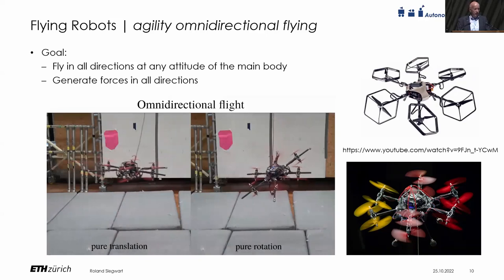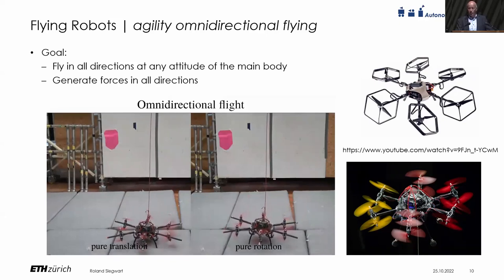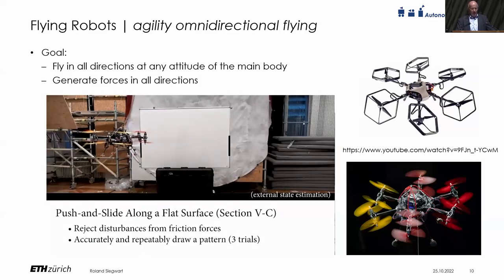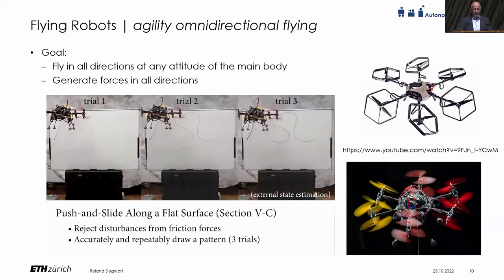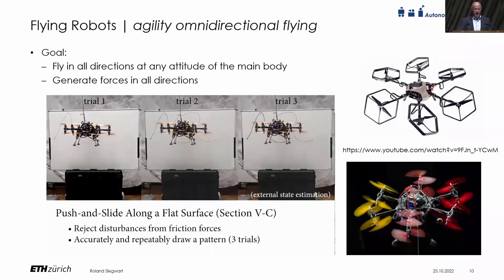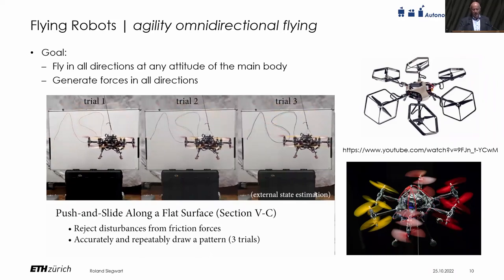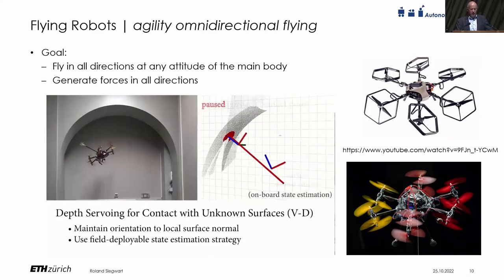This is probably not useful if you just want to take images from the air, but it becomes extremely useful, or actually important, otherwise you will probably fail, if you want to have interaction with the environment. And here you can see a simple first example of how you can interact. In this case, we have this omnidirectional system, which just has a pin or pen attached to the system. And we generate a force against this whiteboard, and we do a movement in XY parallel to the whiteboard. In this way, with this omnidirectional flying platform, you can actually write on a whiteboard without additional elements.